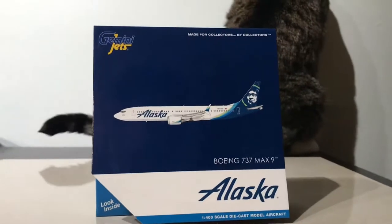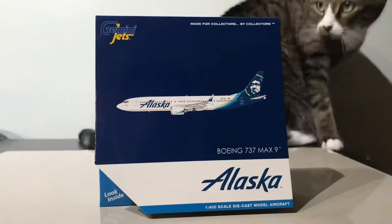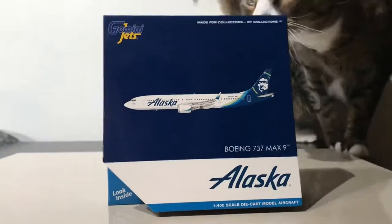Welcome to GeminiJets 2006. Today I'm going to be reviewing the Alaska Airlines 737 MAX 9. If you notice, it is different.